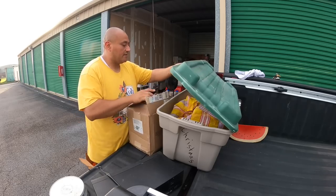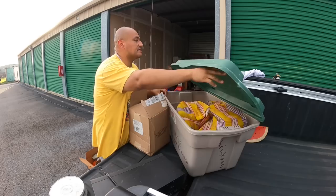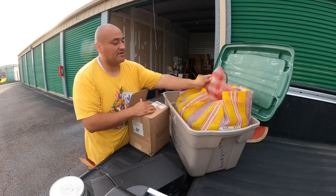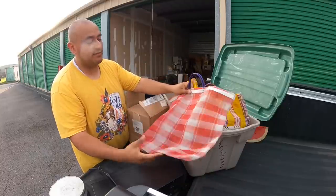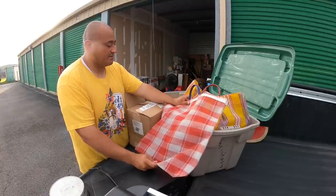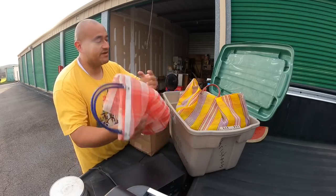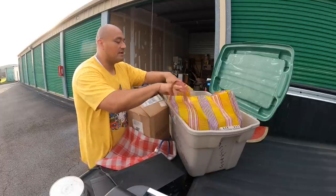Oh yeah. This guy had a lot of Halloween decorations, a lot of Christmas decorations. There's a bunch of these bags right here. These bags are great to take to estate sales or those church rummage sales. These are great because they fold up to nothing and they hold a lot. There were about 4 or 5 of these and I grabbed all of them.